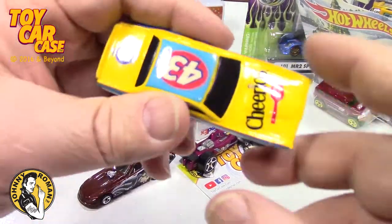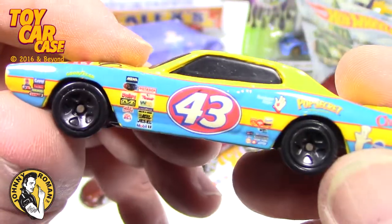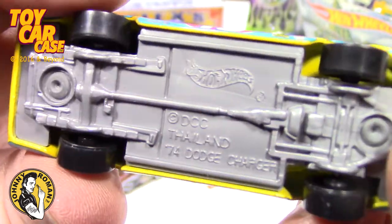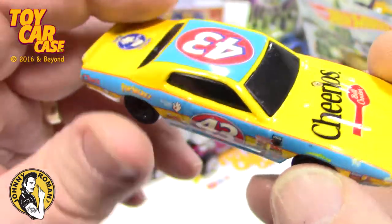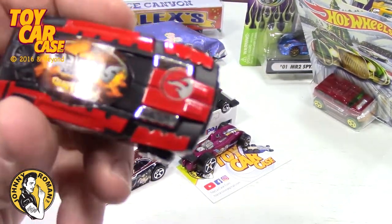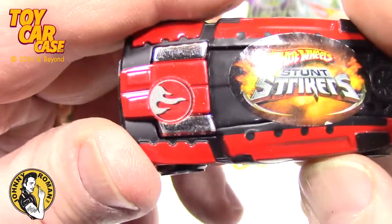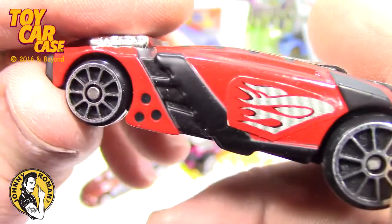Here's the King on Cheerios. Betty Crocker, oh, that's a pretty sweet ride. No chips on that. Gotta be a giveaway. 74 Dodge Charger. Look at how nice that is. Now, again, sometimes you can use a dry erase marker. Oh, look at this. Hot Wheels Stunt Stripes. That's a sticker going across. Oh, and there's your Treasure Hunt sticker, but I think this was before the Treasure Hunts.